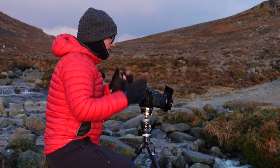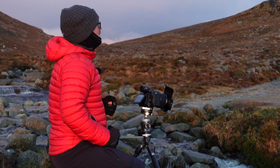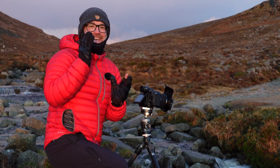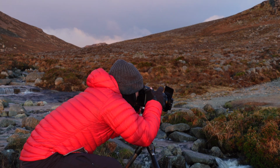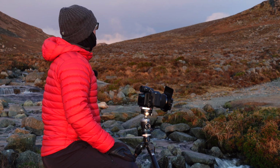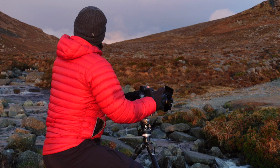2.5 seconds, f16. I have the Nisi V6 circular polarizer on just to cut the glare off the water, and I've got a grad on just coming down at a slight angle just to help darken the sky and help to keep a lot of those really beautiful colours. Wow, this is absolutely amazing. I may have to ditch the video slightly and start to run around and get a lot of compositions, because this light is absolutely amazing.